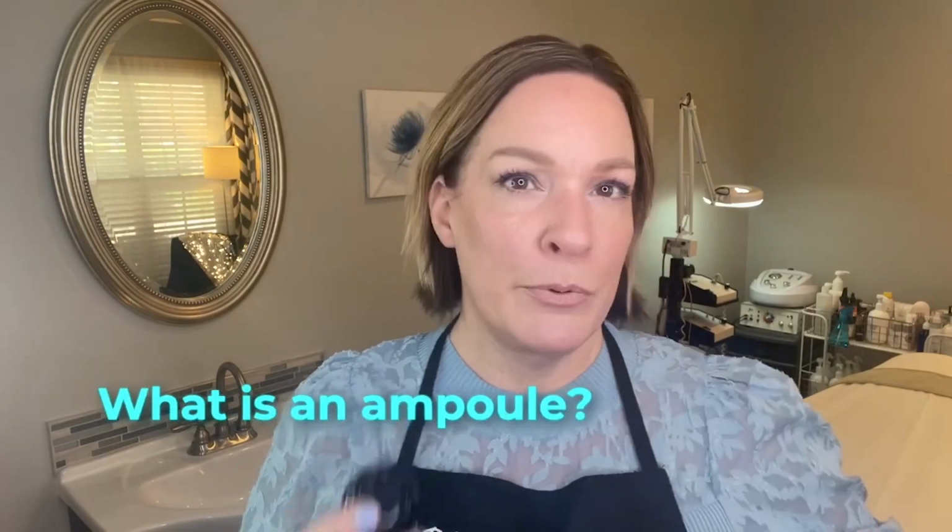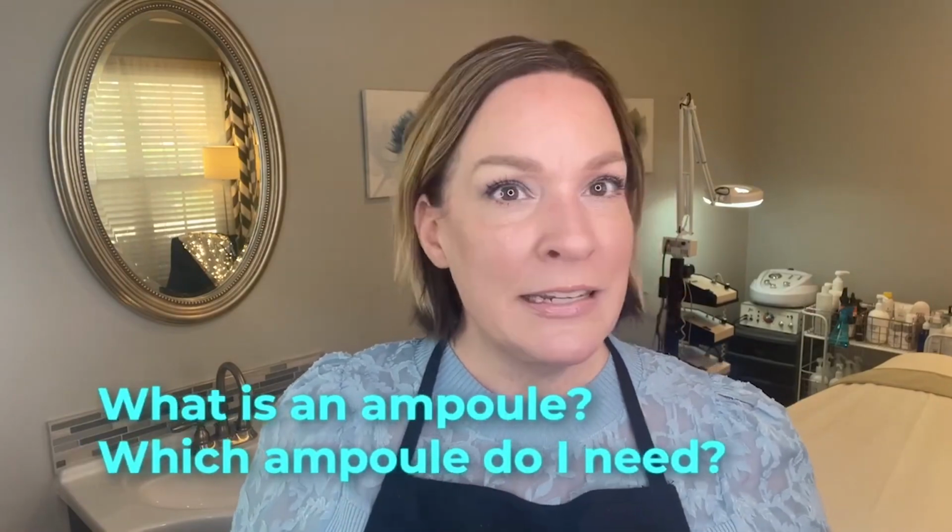But I get the question all the time, what is an ampoule? Which ampoule do I need? So I would say if you're wanting to work on pigmentation, Dr. Esty's Vita C ampoule, it's almost like a multivitamin for the skin, packed with hydration. The Vita C, love that. If you suffer from acne or very sensitive skin, Azaline ampoule is wonderful. And these all have goat's milk extract.